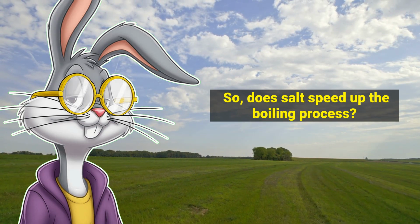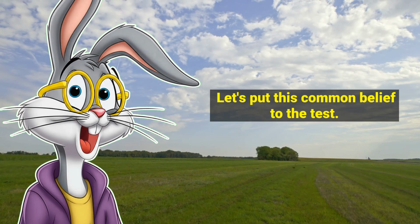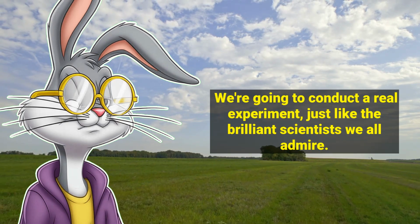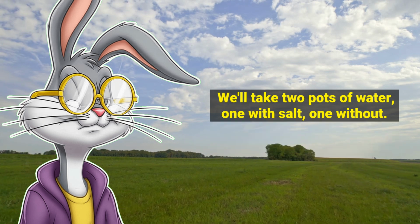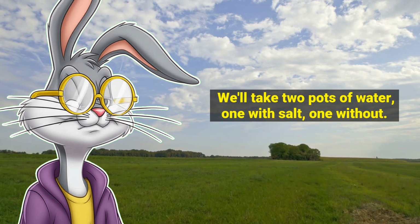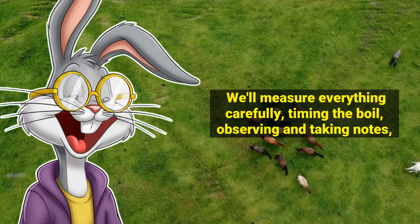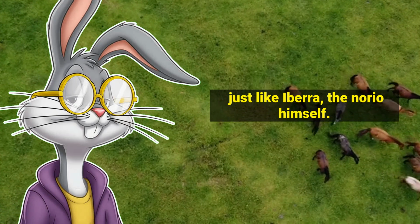So, does salt speed up the boiling process? That's the million-dollar question. Let's put this common belief to the test. We're going to conduct a real experiment, just like the brilliant scientists we all admire. We'll take 2 pots of water, one with salt, one without. We'll measure everything carefully, timing the boil, observing, and taking notes.